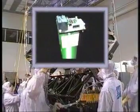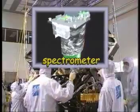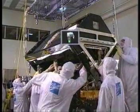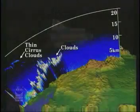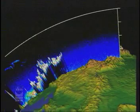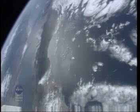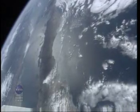Picasso-Cena will also use LIDAR in combination with an instrument called a spectrometer. The spectrometer is a passive remote sensing instrument that measures the radiance of scattered sunlight. Using both LIDAR and spectrometer observations will provide us with a more accurate measure of aerosol and cloud properties than either technique alone.